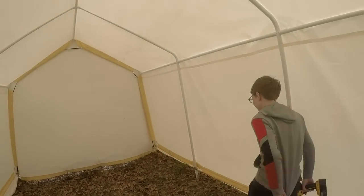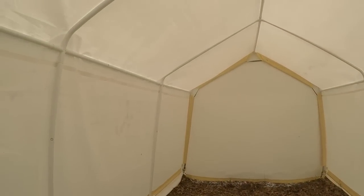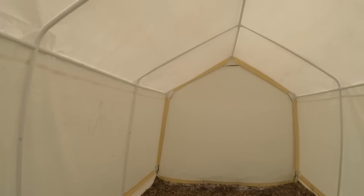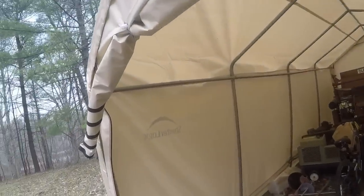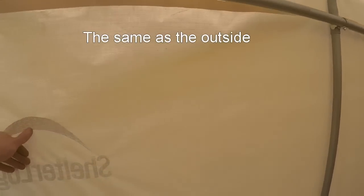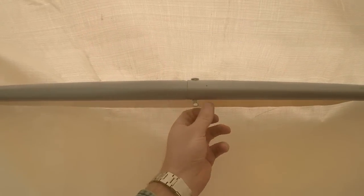I would say that the installation is way faster without having all those bolts and nuts, and we'll go through a list of all the advantages and disadvantages, or the comparison of the two sheds, in the final slide for this video. The Shelterlogic is actually gray on the inside as well. I would say that the tarp material is slightly heavier. I don't have a mil rating, and you can see what happens over time.